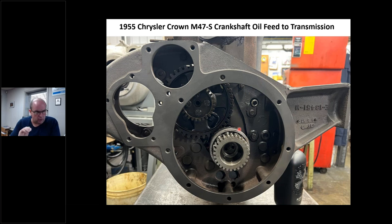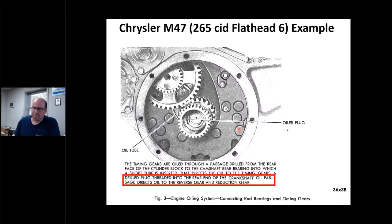I've seen it more times than I care to admit, and this is why I'm covering this. I know not all of us do older stuff, but this is a key point, okay? And this is right out of the service manual.